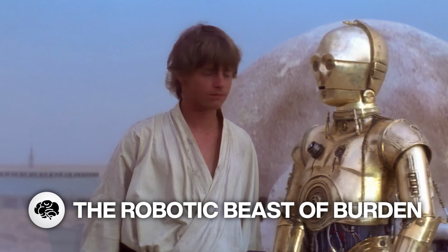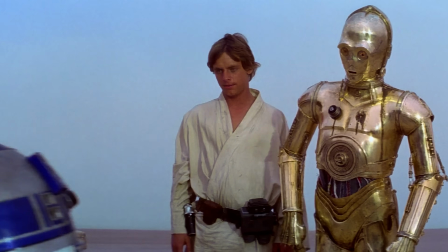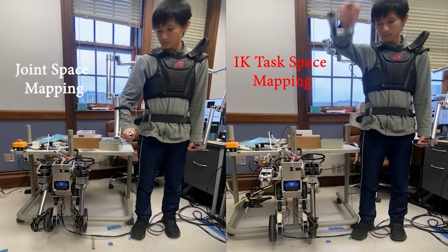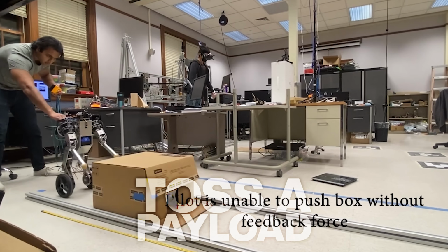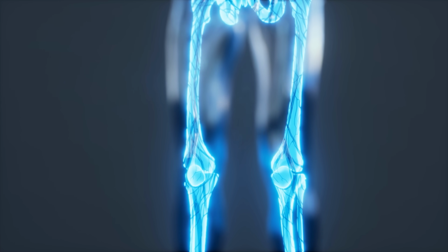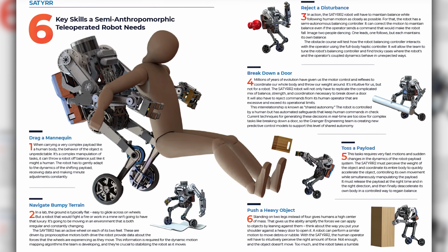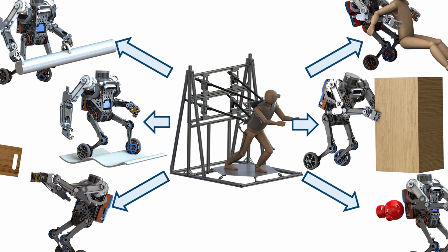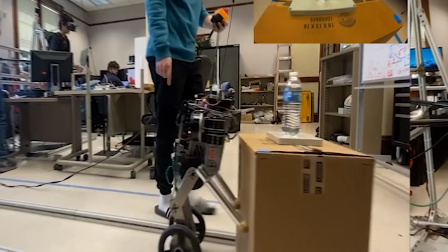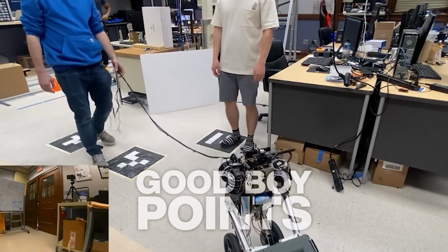We primarily think of robotic potential as giving us another set of hands or automating something tedious, but sometimes we need raw power. The Robo Design Lab at the University of Illinois is refining a robot that can bust down a door, toss a payload, and alleviate strain in a warehouse setting. Instead of wearing out knees, backs, and joints moving heavy boxes, the semi-anthropomorphic teleoperated dynamic rolling robot can modulate its acceleration and forces to move heavy objects, like this box, without tipping over the water bottle. And it can still deliver the tendies and pizza rolls your mom makes when you redeem your good boy points.